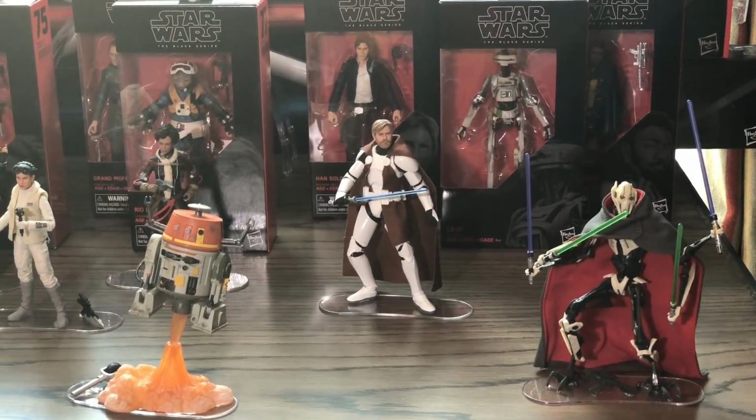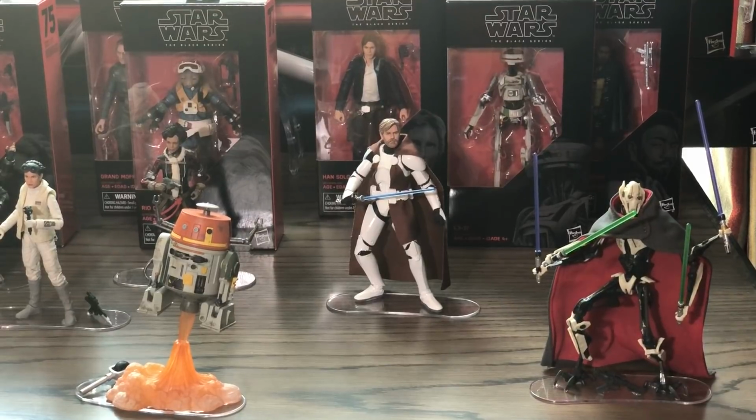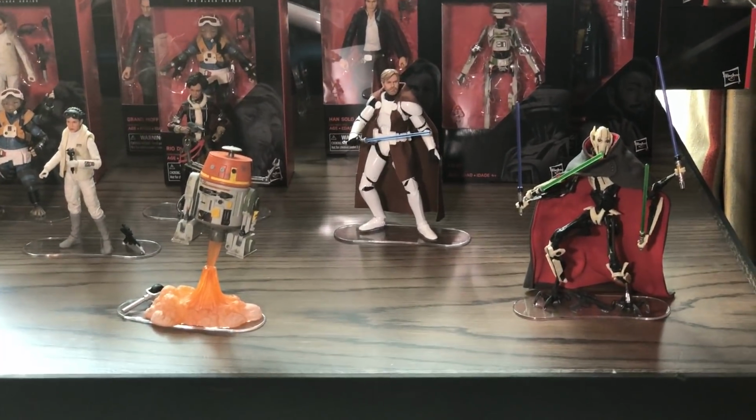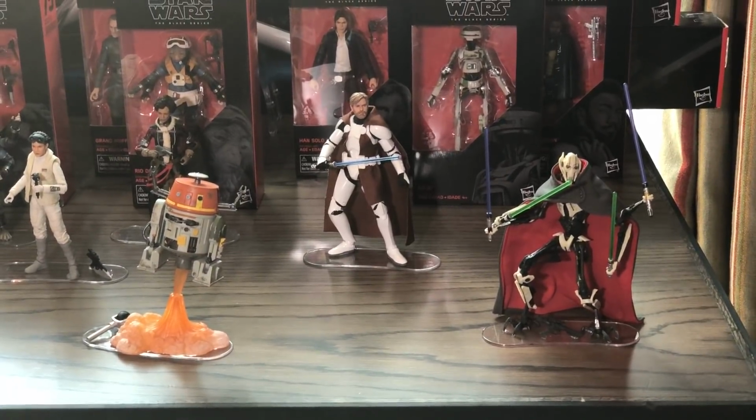So Ewan McGregor and Tartakovsky. Are there two R's? I thought it was Tartakovsky. Well, Tartakovsky. I'm British. Okay.